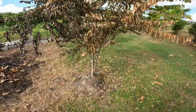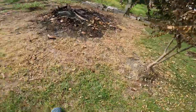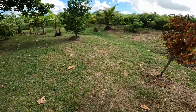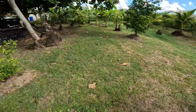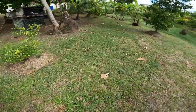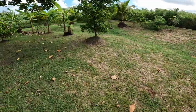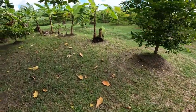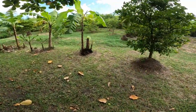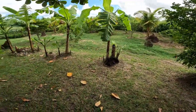No worries with this. This gooseberry tree is going to come back, definitely. So don't be concerned about the brown leaves. The same goes for the soursop tree. But yeah, the backyard is looking organized. It's not where we want it to be yet, but it's a work in progress. I hope you guys enjoyed this quick backyard tour. We have some more fencing to do and some more fruit trees and so forth.